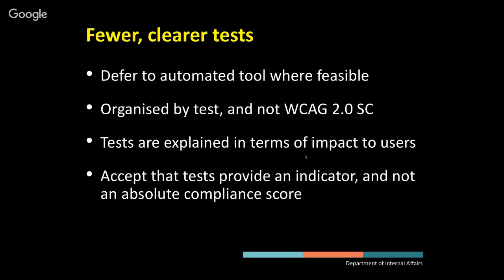Where possible, we first want to defer to automated tools, right? So where an automated testing tool is able to cover certain tests for us, we'll let that automated tool test those success criteria. And then we'll have a collection of easy to use manual tests, organized by the topic of the test as opposed to the WCAG 2 success criteria. So again, trying to get away from compliance, instead focus on the test itself, the impact of the accessibility issue that that test addresses.